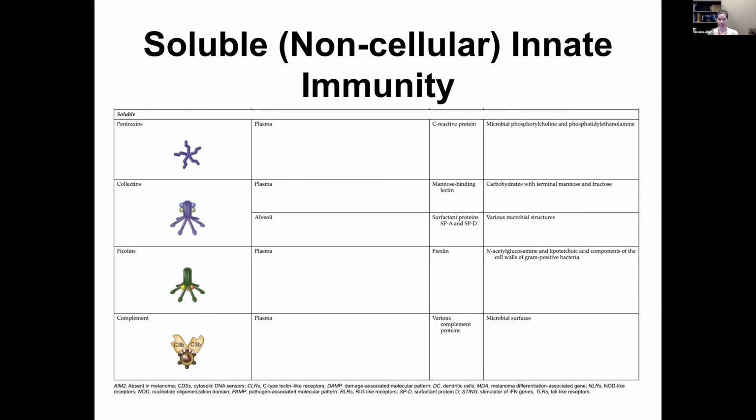So what is complement? Complement is part of this non-cellular immunity. If you remember, we talked about dividing up innate immunity and adaptive immunity, and we said both have cellular and non-cellular parts. This is the non-cellular part, or one of the biggest non-cellular parts of innate immunity. These are proteins that are generally floating in our blood and can enter the fluid in our tissues to eliminate pathogens. And there are a number of parts of this soluble non-cellular innate immunity, but we're going to focus on the most common, most well-studied complement.